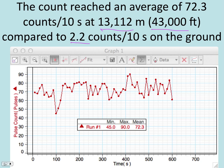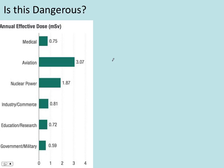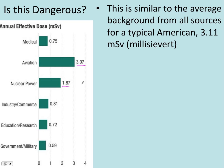And so should we be concerned? And so this shows the average radiation exposure depending on your job for different jobs. And you can see aviation is the highest one on this list anyway. It is one of the highest ones, even above somebody working in a nuclear power plant. And that's because of this spending a lot of time. People that work on planes spend a lot more time in this radiation environment. But 3.07, that's again just from the flying, is similar to the typical background radiation every American is exposed to.